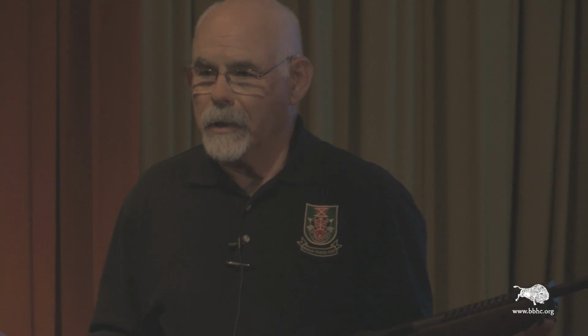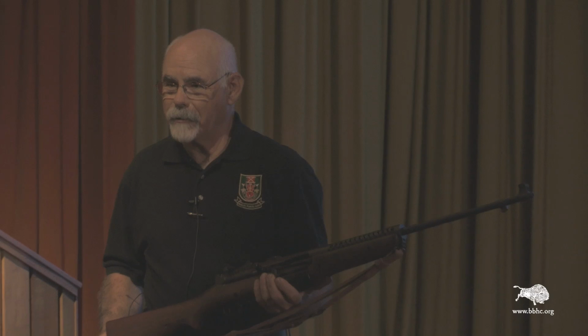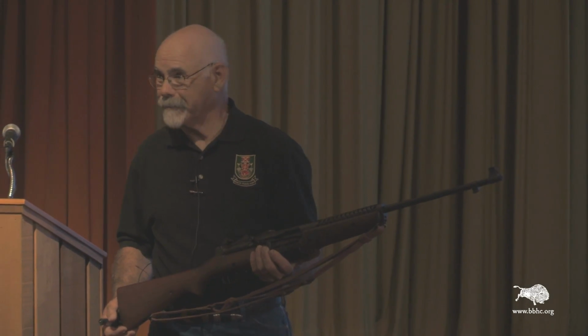Interestingly enough, it was also acquired by the OSS, the predecessor to the CIA, OSS being the Office of Strategic Services. Apparently the CIA had a number of these in store, and these were actually issued to the invaders of Cuba during the Bay of Pigs. So this rifle has a really interesting history.